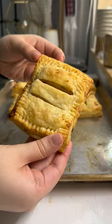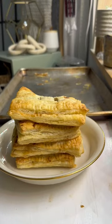Getting back to the pastries, they're fully cooked and they tasted amazing. I have the cinnamony floral apple taste, and I can't wait to find another creative way to use the quince butter.